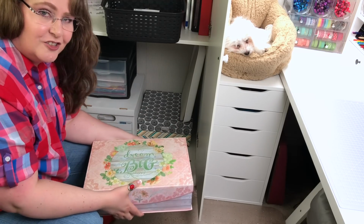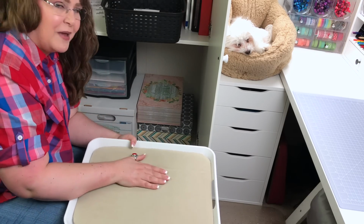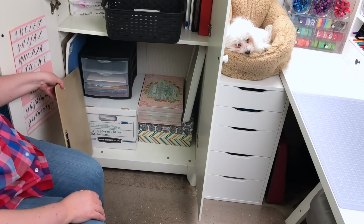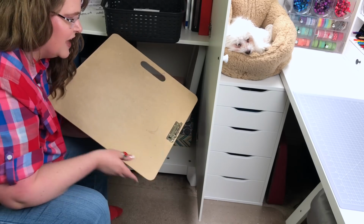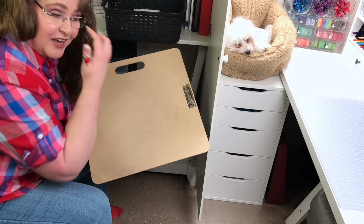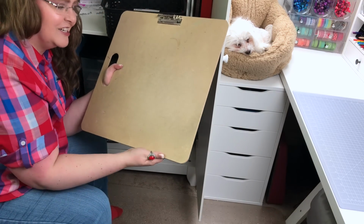Below this box, there's 2 big flat boxes, and they are empty right now. This is a tray with a decorative cushion mat that I use for filming sometimes. Also on the far left, I have a giant clipboard. Love this clipboard. You can get these pretty inexpensive at either Hobby Lobby or Michael's. And I highly recommend these if you're coloring on your lap, like on a couch or somewhere like that. You can clip your coloring page to this and it gives you a full workstation for coloring.